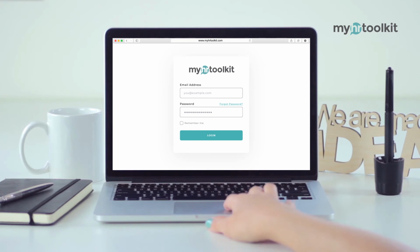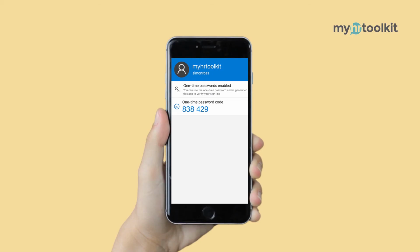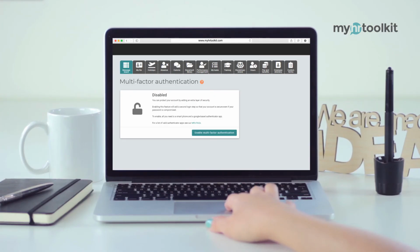Accessing your myhrtoolkit account with MFA enabled is easy. Simply log in with your username and password as you would normally, and then enter the one-time code from your authentication device at the prompt. And that's it, you're in.